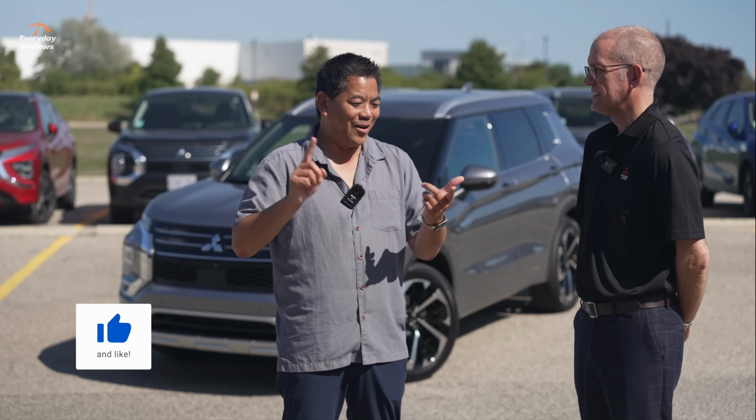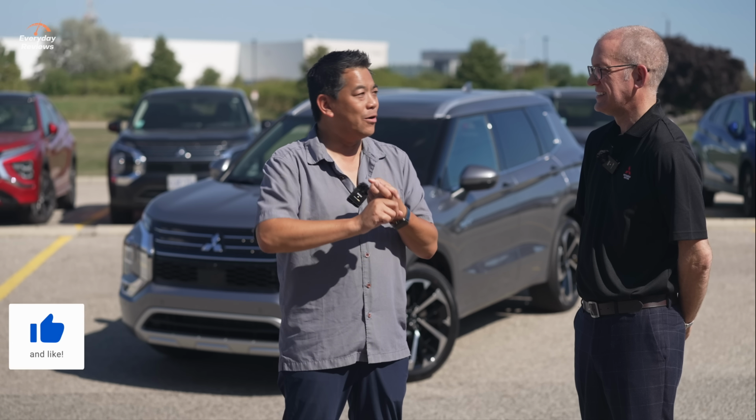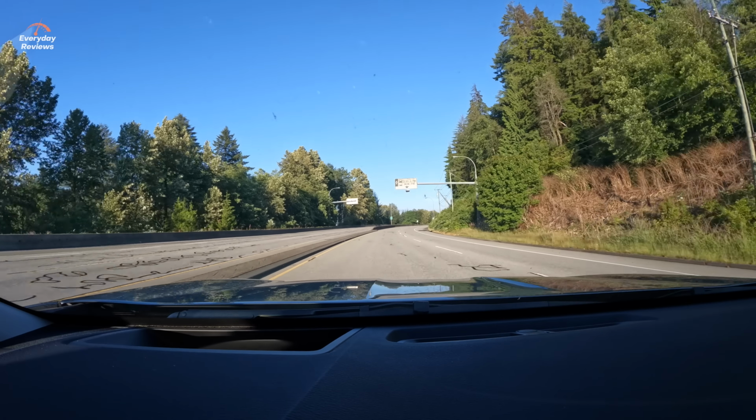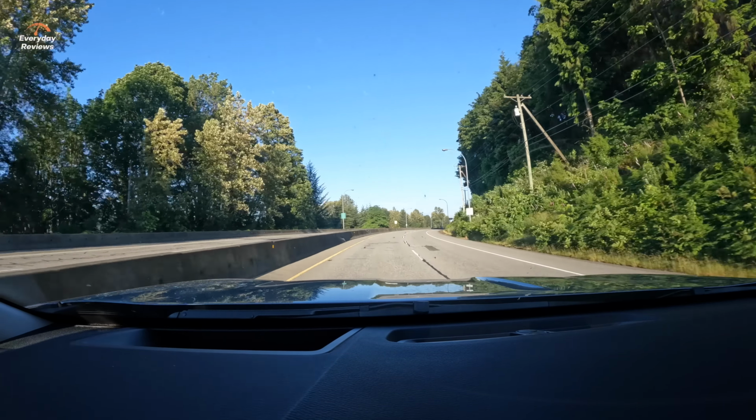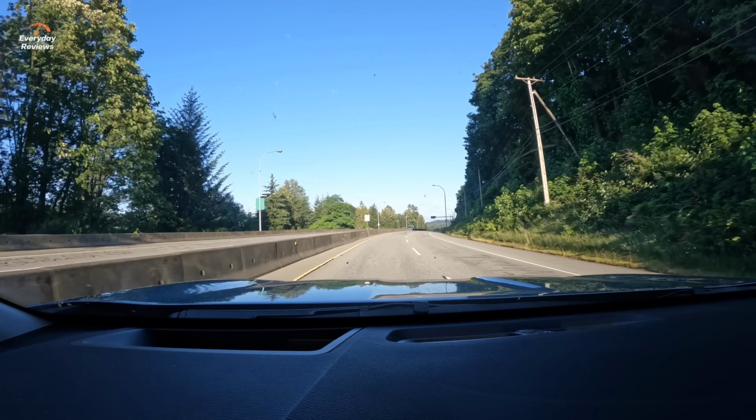Right. Plus you get also the bonus of single occupant HOV lane. Yeah. You know, on here, it's a big bonus. You get the full rebate in Canada for the federal rebate as well. Right. This thing's got a lot more power.